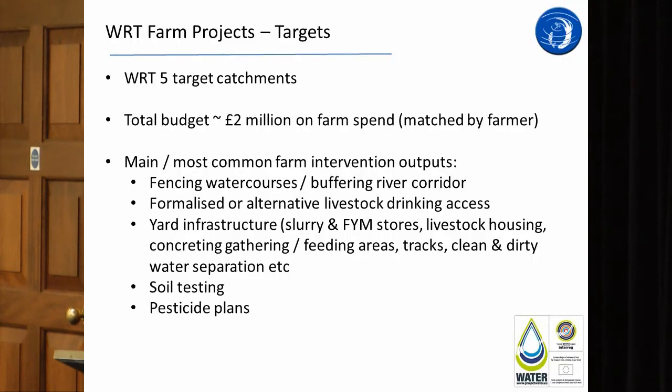So the West Country Rivers Trust have 5 target catchments, 6 now with the Otter. Within the Tamar, that also encompasses the Upper Tamar Lakes and Roadford Reservoir. They fall within the Greater Tamar, if you like. Our total budget for farm interventions is in the region of £2 million, and that standard intervention is at 50%. That is to say, we will offer a grant and we expect the farmer to invest a similar amount to make that investment and that commitment.